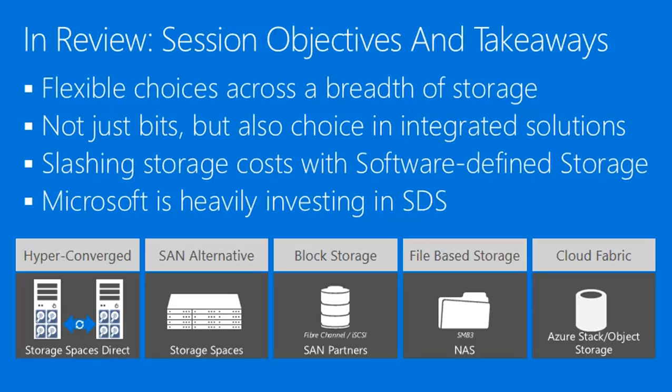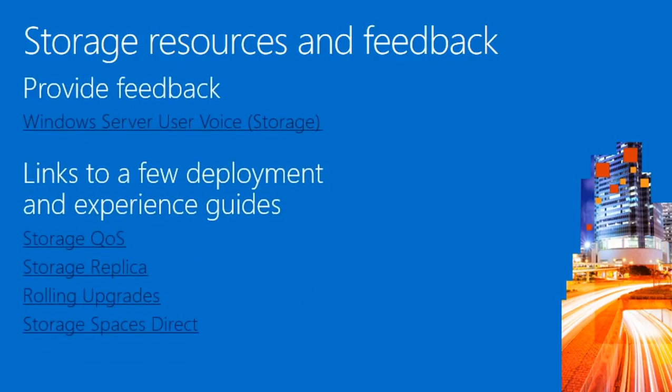We are making huge investments in this, and we've added new features into Windows Server 2016 around Storage Spaces Direct. And you can use all these different scenarios that you see on the screen here, whether it's SAN alternatives using Storage Spaces, block storage, file-based storage, or using the cloud fabric. We believe the industry is moving quite a way towards software-defined storage, and Microsoft is heavily investing in this area.